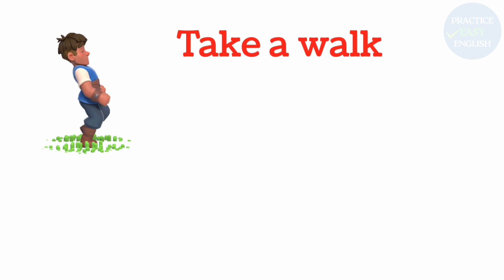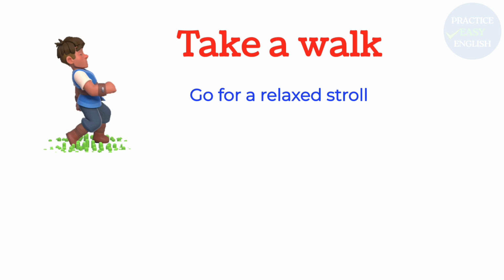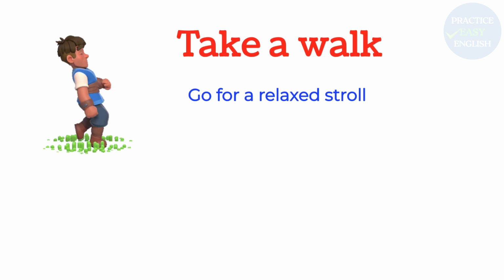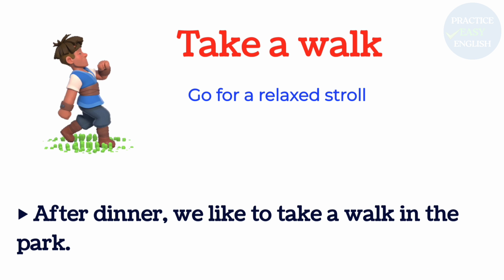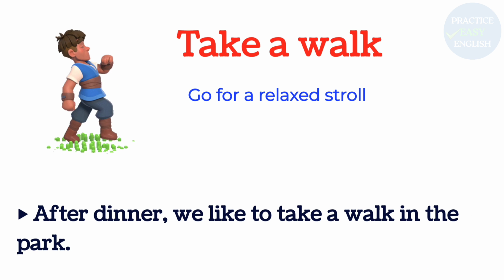Take a walk. Go for a relaxed stroll. After dinner, we like to take a walk in the park.